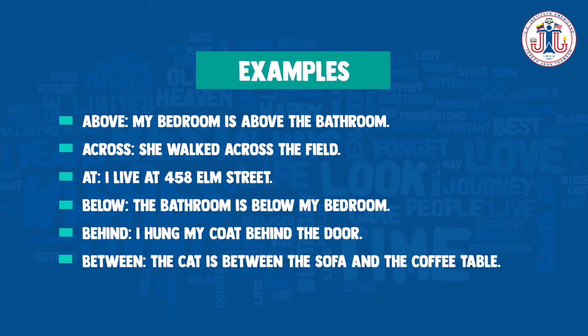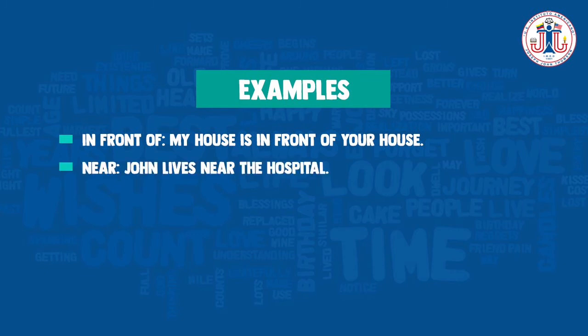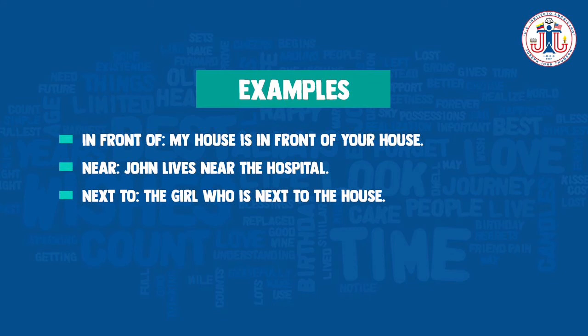Between, the cat is between the sofa and the coffee table. In, she is in the car. In front of, my house is in front of your house. Near, Young lives near the hospital. Next to, the girl is next to the house.